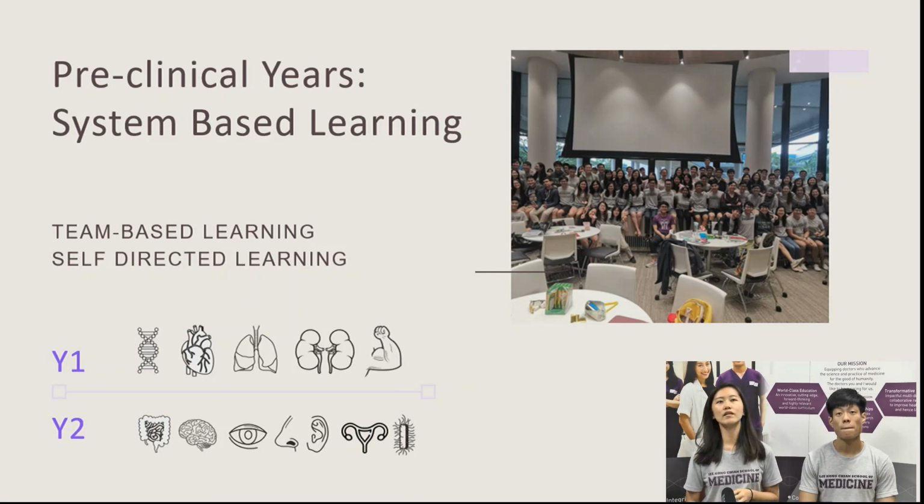So in year 1, we do have systems like foundation of medicine, cardiorespiratory, as well as renal endocrine. And for year 2, we have gastrointestinal, nervous system, as well as the female reproductive system, just to name a few. Yeah, so it's separated into different systems. So we go in depth into different systems during every block.